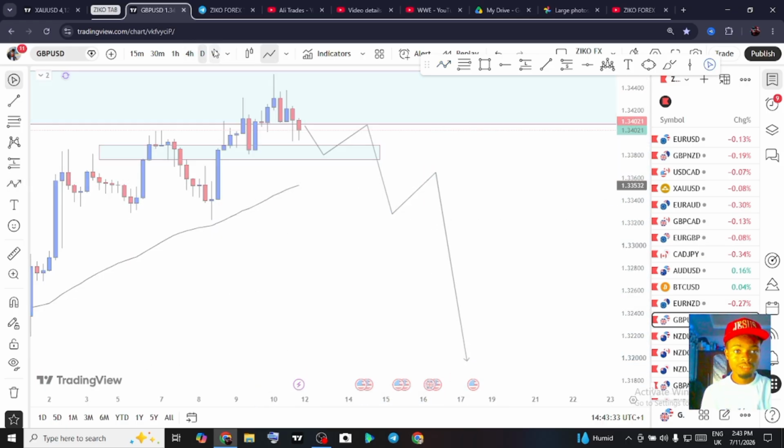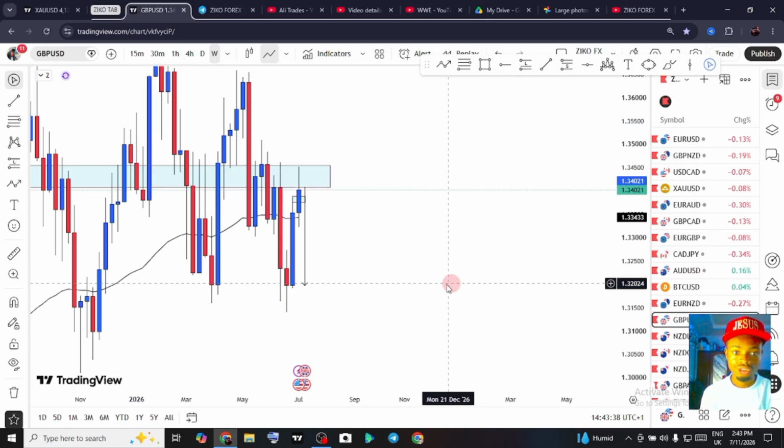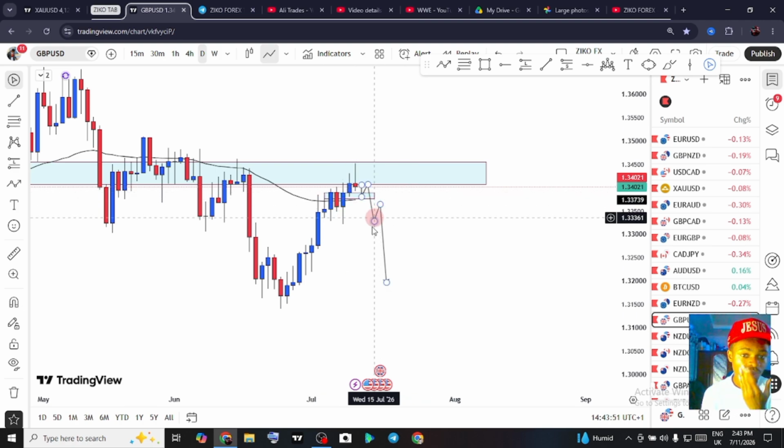So let's see. Let me just look at the weekly again to confirm what I'm saying. On the weekly, I think we need a rejection from that area. The daily time frame is already having the rejection, as you can clearly see. That is a rejection candlestick from the area of interest. But the EMA is above. I mean, the EMA is holding price as support at this point.